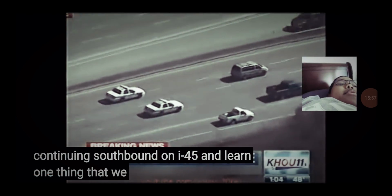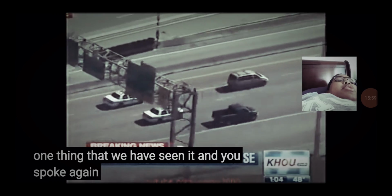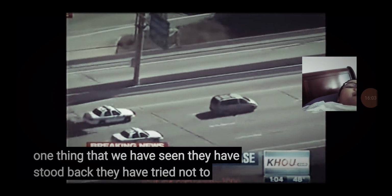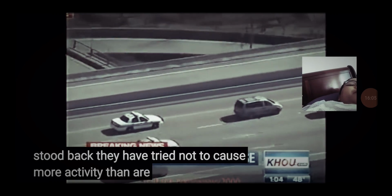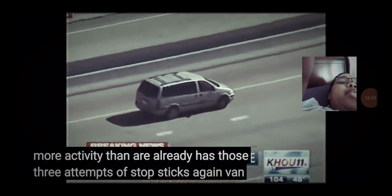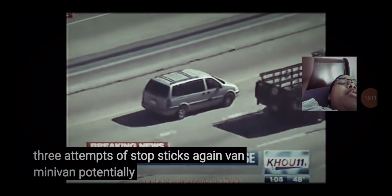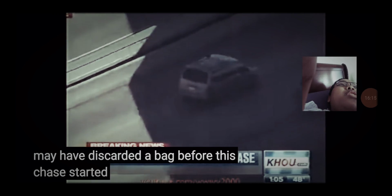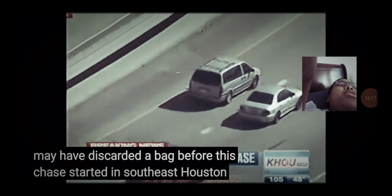And Len, approaching I-10 right here, one thing that we have seen, they have stood back. They have tried not to cause more activity than already has. Those 3 attempts of stop sticks. Again, that minivan, potentially a robbery suspect. He may have discarded a bag before this chase started in southeast Houston.